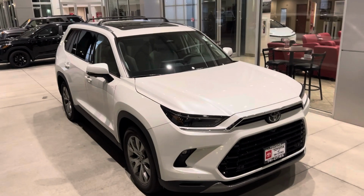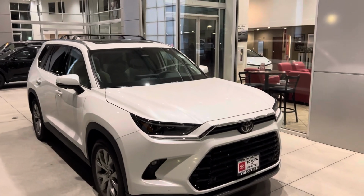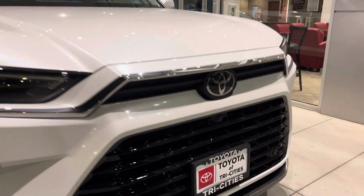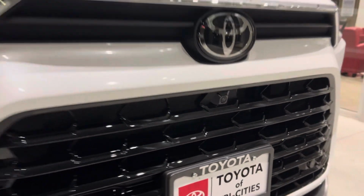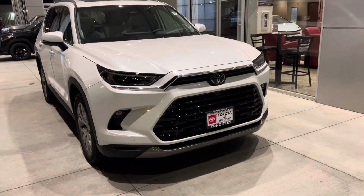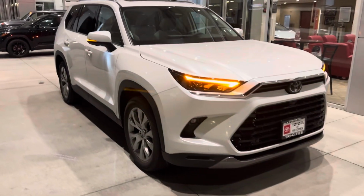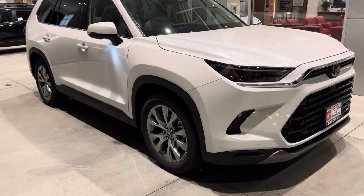This one has the pano roof glass option as well as the pano view monitor. How can you tell it's got a pano view monitor? Aside from the 360-degree bird's eye view camera inside, there's a camera right there on the front. LED headlights, LED fog lights, big old wheels. There's also a satin black option for the wheels as well.